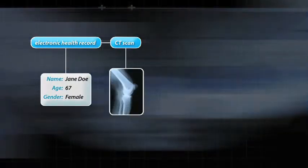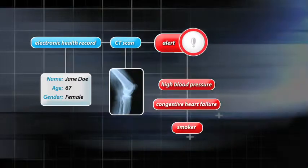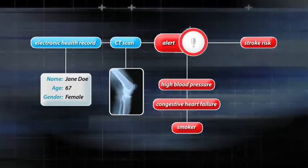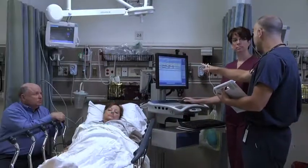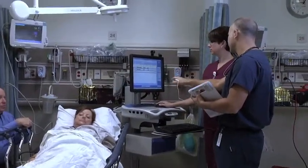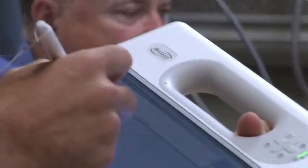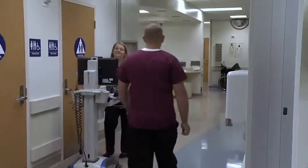Jane is 67 years old. She was treated 3 months ago for a blood clot in her leg. She has a history of high blood pressure and congestive heart failure. Jane's also a smoker, a pack a day for more than 20 years. This information allows our staff to quickly assess her medical history and identify health risks. This knowledge creates a better patient experience as soon as she's admitted to the ED.